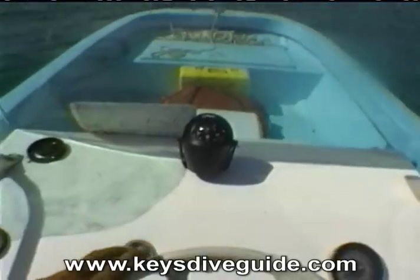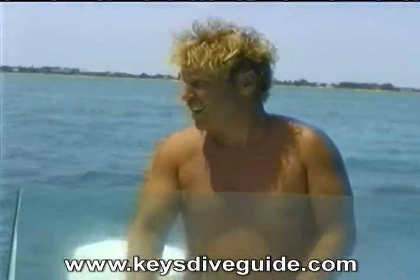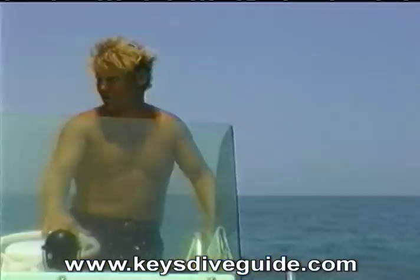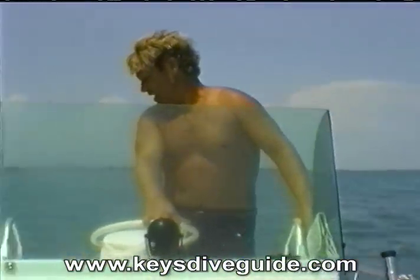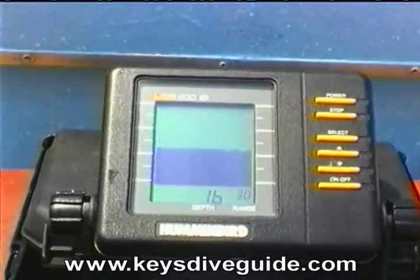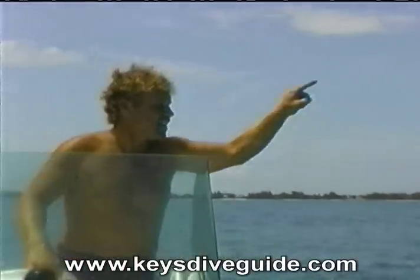Finally, one morning, the incoming tide brought good visibility to the area. Suddenly, there she was. I passed right over her. The depth gauge was reading 16 feet. 17. That's it, right there. El Larry.